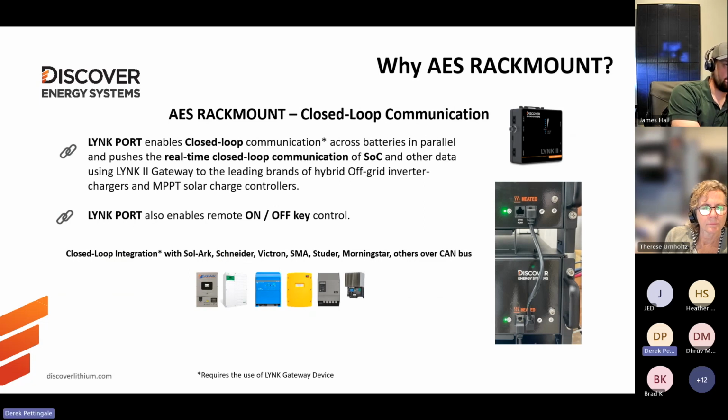As mentioned, we focus a great deal on closed loop. You can see a detailed picture there. Each battery comes with a Cat5 cable to connect to the next one, so they can all be paralleled up. This is important. Closed loop is where the state of charge and other battery data, such as voltage and temperature, originates and is shared between the battery modules, to the LYNK device, and then on to the inverter chargers. Presently, we have closed loop integration with Solar products, Schneider products, Victron products, SMA products, Studer, and also Morningstar.